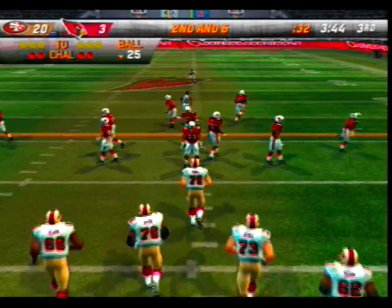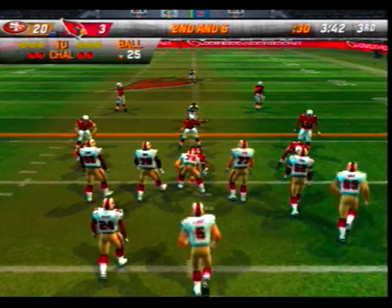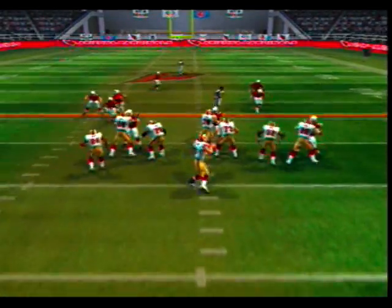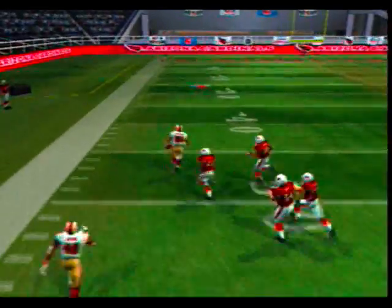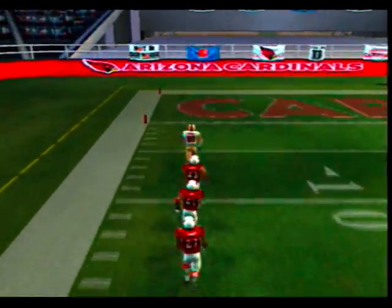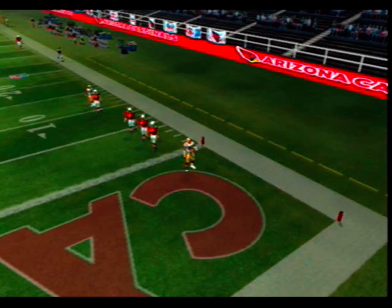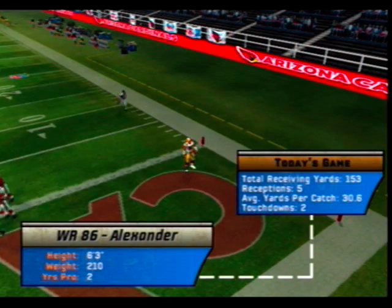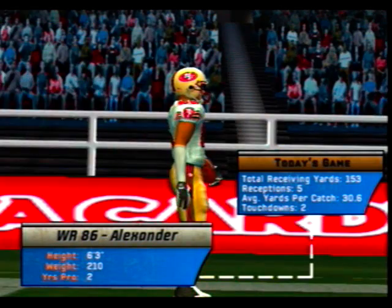Second and six. Ball on the 25-yard line. Gets the pass off, and this pass is completed. The 40, the 30, the 20, the 10. Touchdown, 49ers. Alexander catches another touchdown pass, his second now.